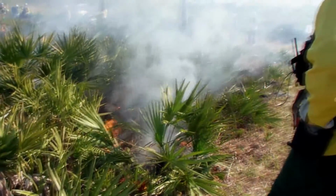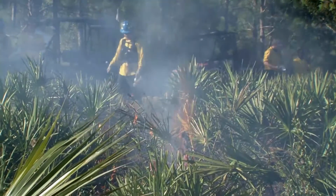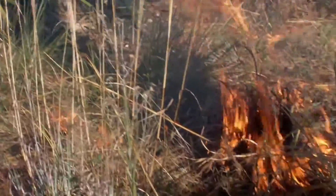First of all, we want to control the fire. That's our main goal. And one of our targets is to get good coverage and burn up this fuel that has accumulated over the last several years since the last fire. So we're taking our time, making sure the fire encompasses most of the unit.